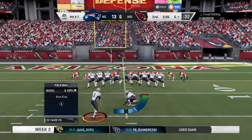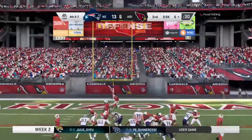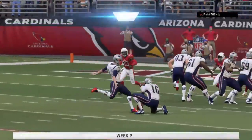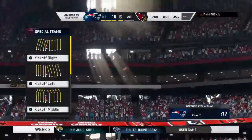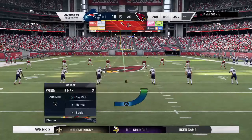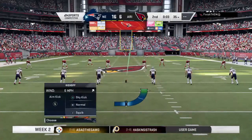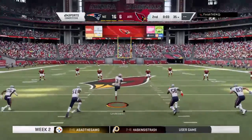From the right hash here, should be an easy one. And the 14-year trusty veteran able to knock it through. And that one makes this a 10-point game at 16-6. So a capper there to a pretty good first half. And I love the way that they put a chokehold on the clock and pretty much drained everything before they put the field goal on the board as they headed into the half.